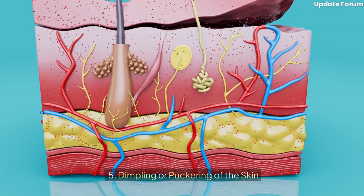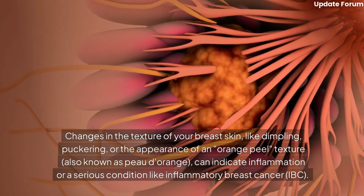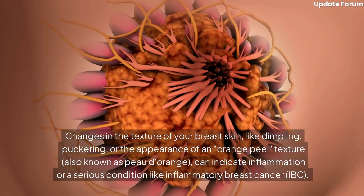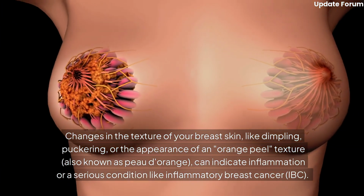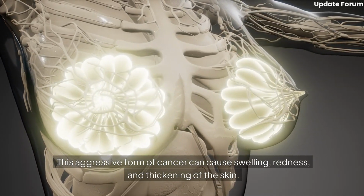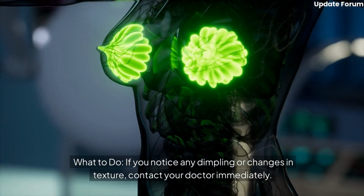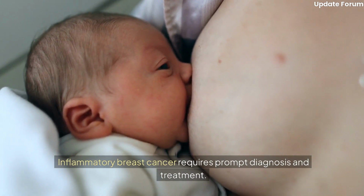5. Dimpling or puckering of the skin. Changes in the texture of your breast skin, like dimpling, puckering, or the appearance of an orange peel texture, also known as peau d'orange, can indicate inflammation or a serious condition like inflammatory breast cancer, IBC. This aggressive form of cancer can cause swelling, redness, and thickening of the skin. What to do? If you notice any dimpling or changes in texture, contact your doctor immediately. Inflammatory breast cancer requires prompt diagnosis and treatment.